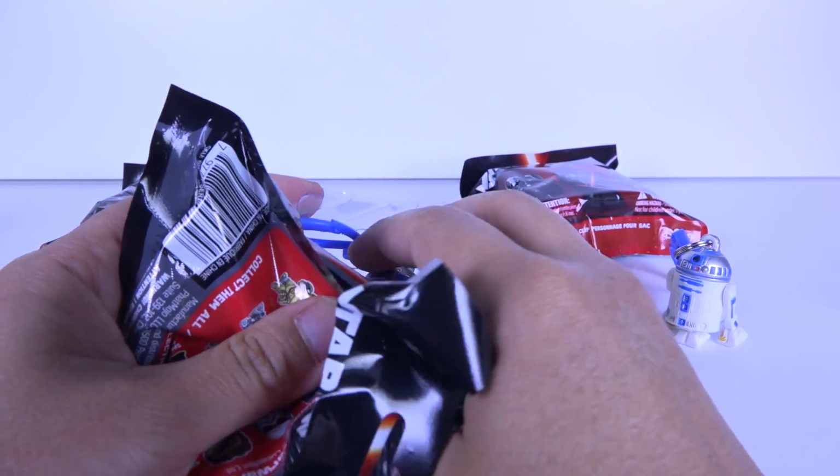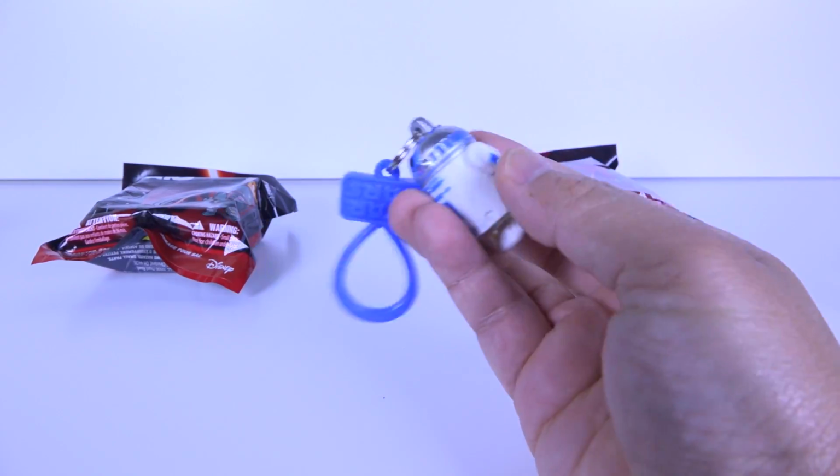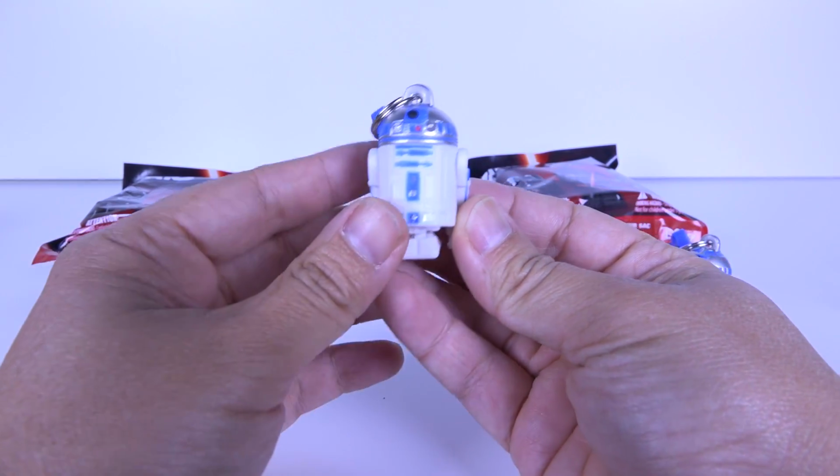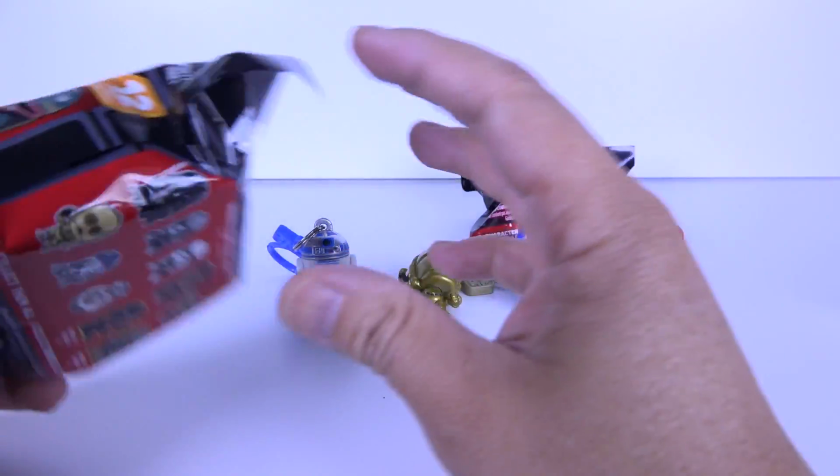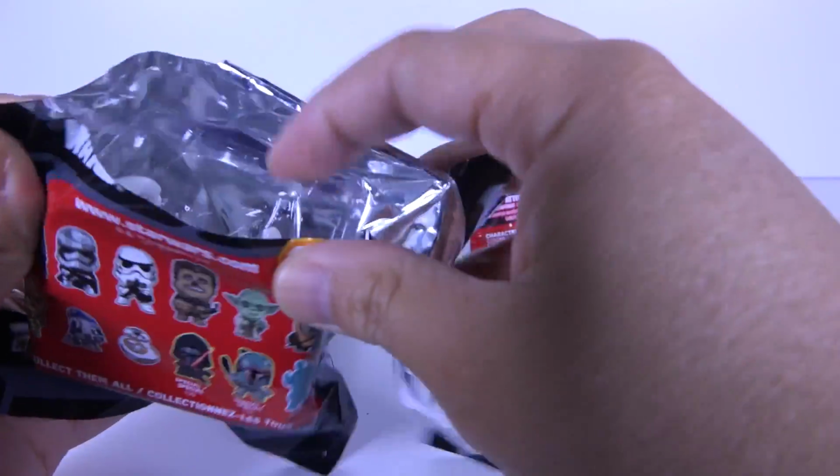Oh, snap. Another R2-D2. I don't like that. I don't like getting duplicates. Come on, man. Give me something cool.